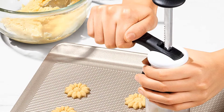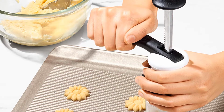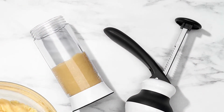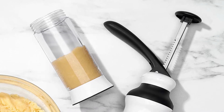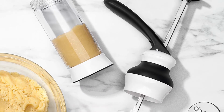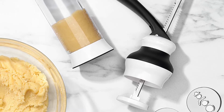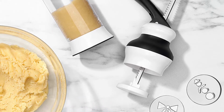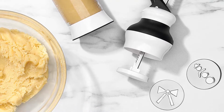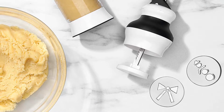OXO Good Grips Cookie Press, like most similar devices, has interchangeable cookie discs. If you like to experiment with different patterns as you cook, this is one of the best products to use. The discs are durable. They are also easy to install, BPA-free, and come in a plethora of interesting shapes that people like. These include flowers, sunflowers, butterflies, daisies, and hearts to name a few.